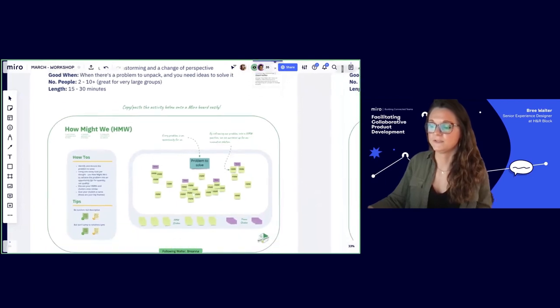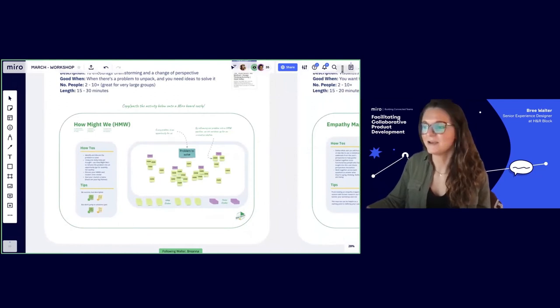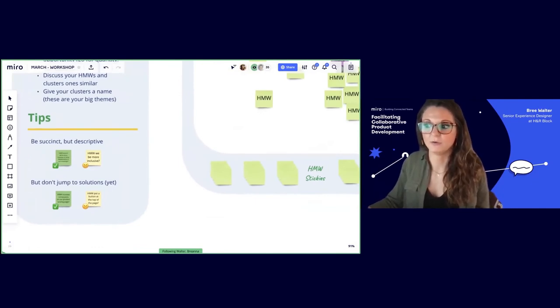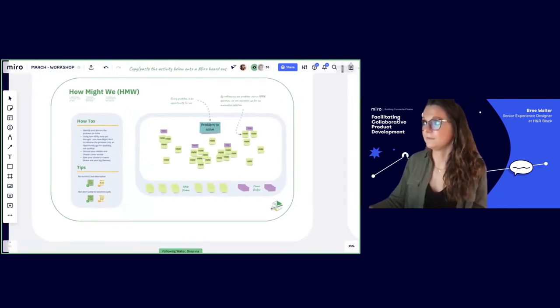And again, you can pull these into your own boards after the workshop and utilize them. What the How Might We does is it's not solutionizing, but it really starts to hone in on all the opportunities or the problems that we could solve and address. Some tips here are trying to be succinct but descriptive, and also making sure that we're not solutionizing. Like in the case of this example, you're not saying how might we put a button at the top of the page, but instead you're saying how might we increase conversions. So it starts to get into what the problems really are, and makes them descriptive.